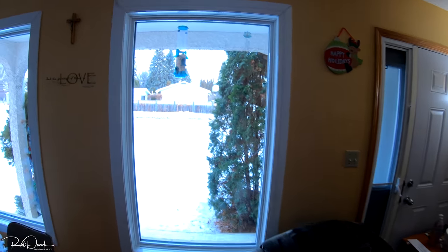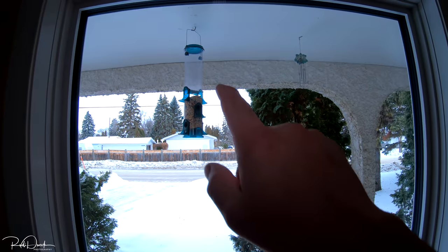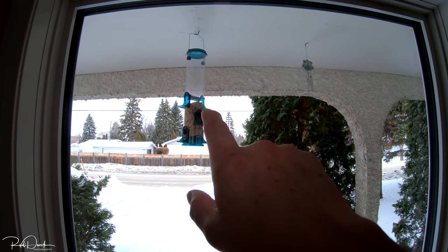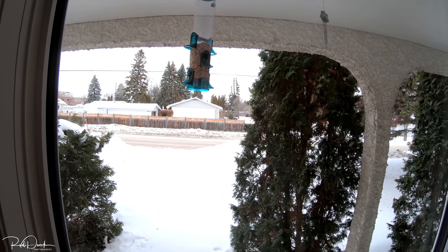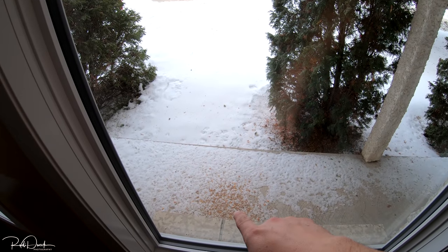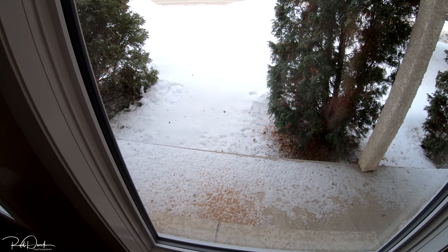Hopefully I can. Anyways, my bird feeder up here, you guys see that? It's about halfway done. Throughout the week they ate about half of that, and there's still quite a bit of mess on the ground there too, but they'll come and eat that off of the ground, like they've done before.